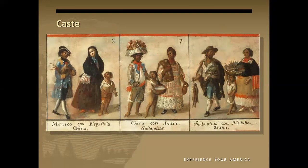Multiple migrations of other people, Germans, Bavarians, people from the East, move through the area and begin to add to that melting pot that becomes this region. But at its core, it's still Catholic Spanish. So what is the result of this work?